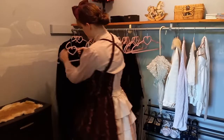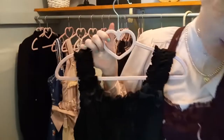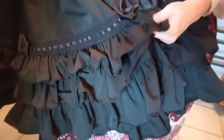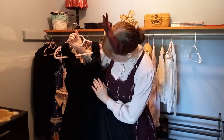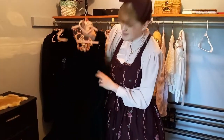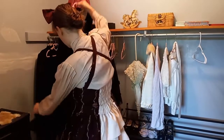This next piece is from Bodyline. I think, now I could be wrong on this, but I think this is like the Amadeus or something. I don't know. They have a lot of like weird names, but it's actually really gorgeous. And it's a very heavy dress too. It doesn't look like it, but it's weighing my arms down just to hold this up. Now I did actually have some laced ribbon details in the front and the back, but I took those out because honestly I can't be bothered to lace it up every day, especially when there's one in the back, because then you have to do the whole reach around, and I ain't about that.